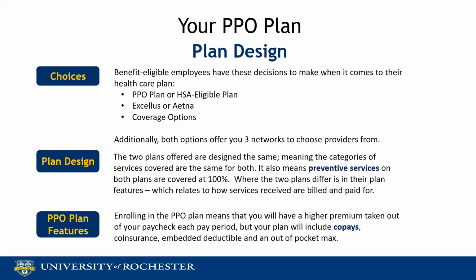The other feature the PPO plan offers to employees is the ability to contribute to an FSA. But you should know that you can also contribute to an FSA on the HSA eligible plan only if you are not contributing to an HSA, and you may also contribute to an FSA if you waive the U of R health plan altogether. The Total Rewards website has short detailed videos that go over HSAs and FSAs that you also might find helpful as you decision make.